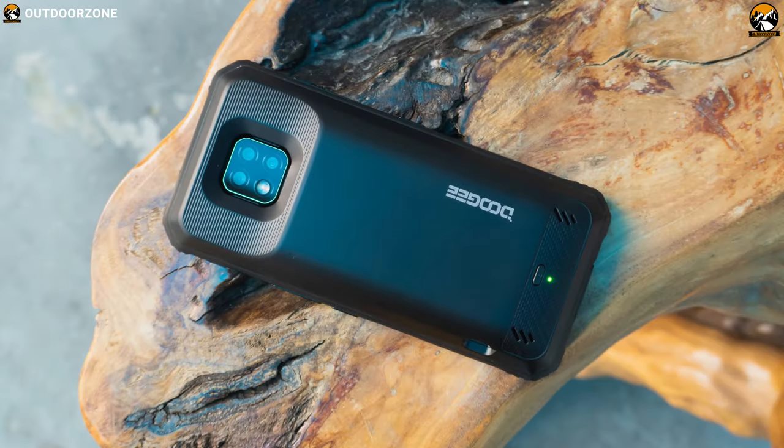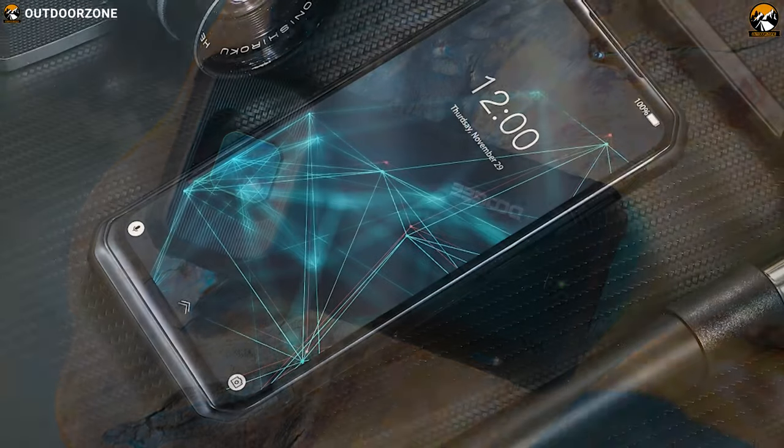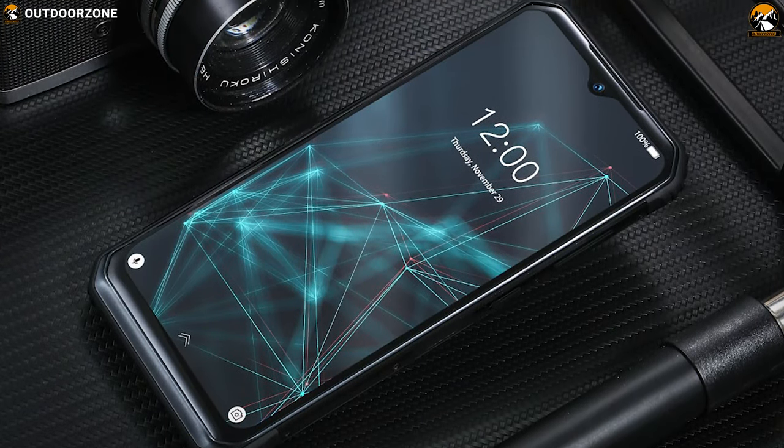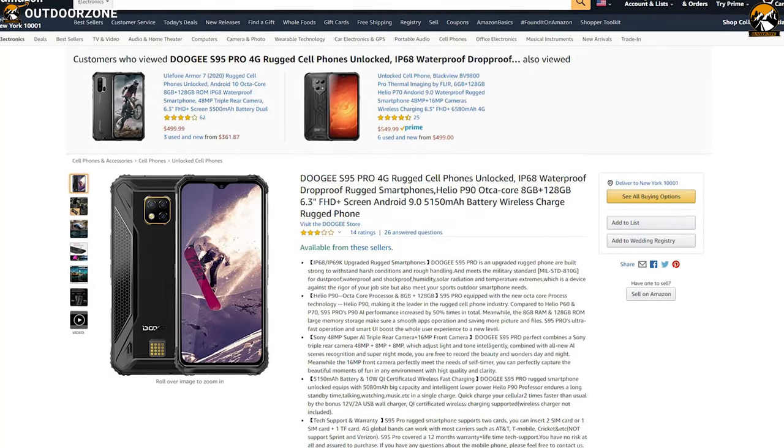If you're looking for a rugged smartphone to make your outdoor adventures more efficient and fun, then the Doogee S95 Pro is the right choice for you, and you can get this product at around $410.